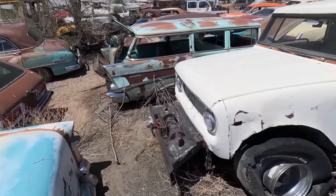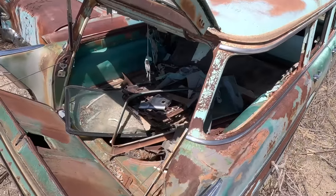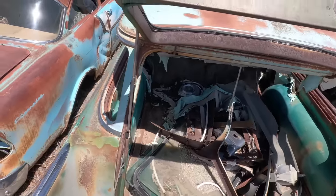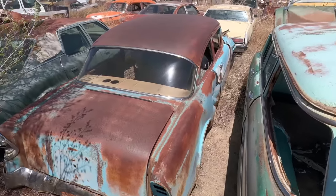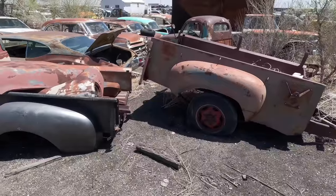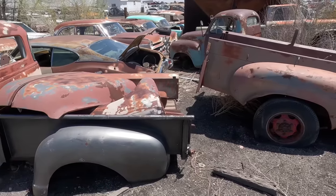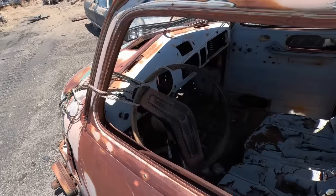Oh, look at this thing. Look at this station wagon right here. That's cool. Look at that. Man. Some more stuff. Old truck right there. Old school bus. Bunch more old pickup box turned into a trailer. We got another old truck right here. Look at this. Pretty clean.